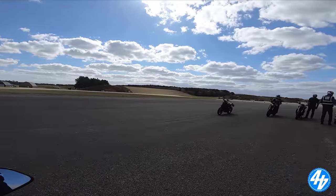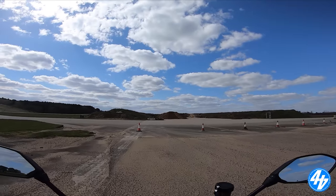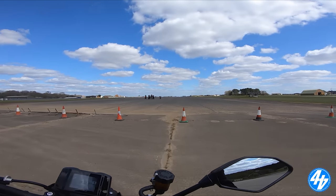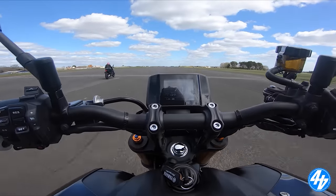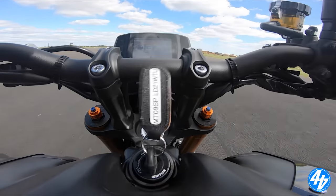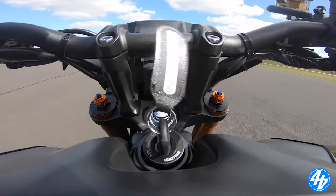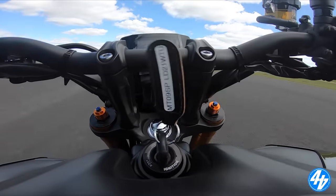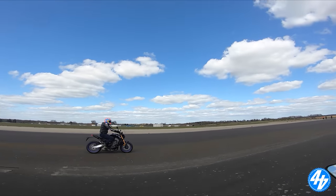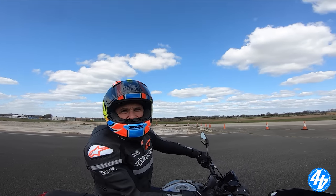Right, proper speed run this time. Hopefully there isn't going to be any pickups going across the runway. I'm going to take as big a run up as I can because I want to see if we can get it properly flat out. I know it's cheating a little bit, but never mind. Right, here we go. Hit 142. Couldn't get any faster. How did Neves get on? What did you manage? 142 or 143? Did you? I must be a bit fatter than you.